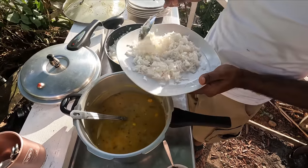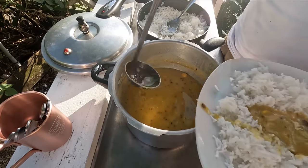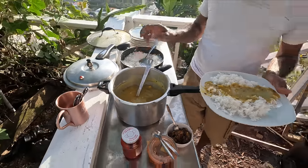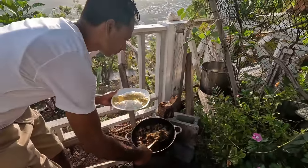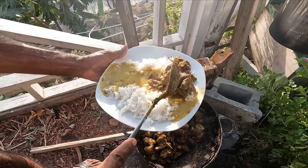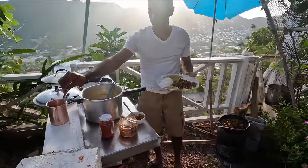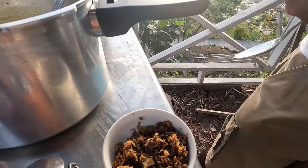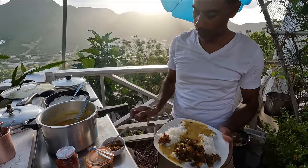So a little rice, plenty dal. Is that a wrong plate? It's the wrong plate for plenty dal. And chicken. Yard fowl. What is this? Mango achar. Mango achar. Apple achar. Mango.